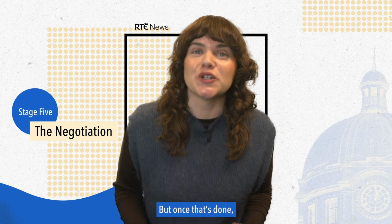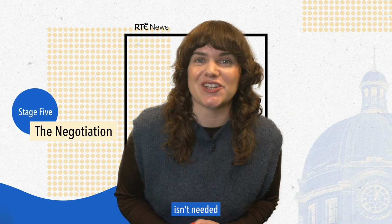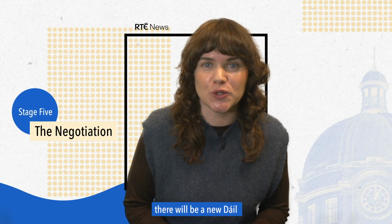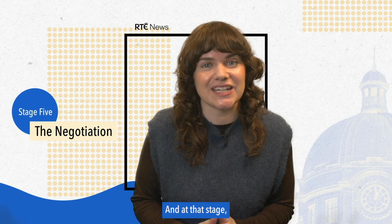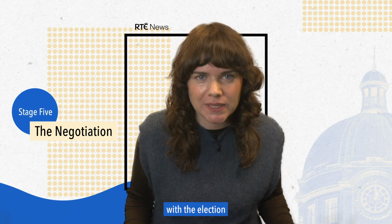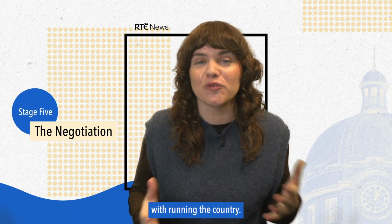But once that's done, assuming another election isn't needed to sort it out, there will be a new Dáil and a Taoiseach chosen, who will pick ministers, and at that stage, whenever it is, we'll be done with the election and they can get on with running the country.